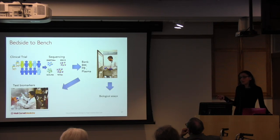And also from the bedside to the bench, when we start the clinical trials, we like to save samples, characterize them well, bank bone marrow, peripheral blood, plasma, so we can do biological assays to determine if we're targeting leukemia stem cells in the patients, and also test the biomarkers to make sure that the drug is doing what it's supposed to do.